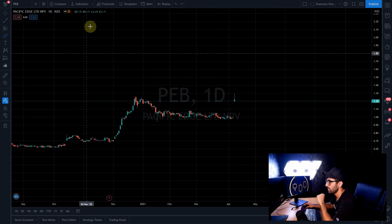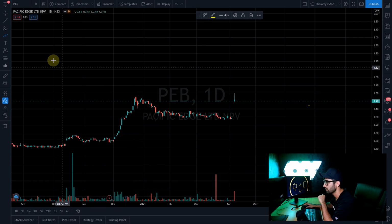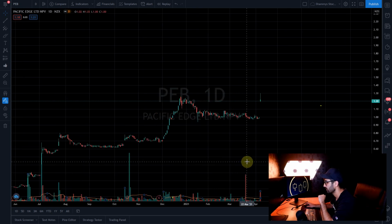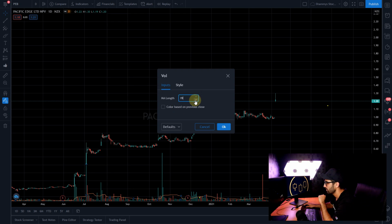So this is basically earnings now. PEB doesn't always show the earnings. I just got to put my volume back on. Not sure why that's off. Also, I like to have a moving average on my chart as well. Cool, and I'll just adjust this moving average. I personally like to use a 5 or 7 day moving average, something that shows me a clean trend.